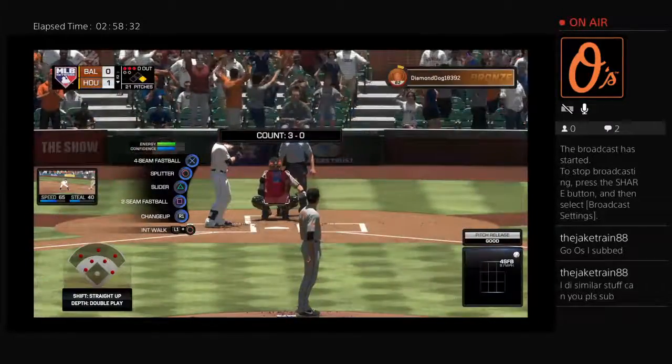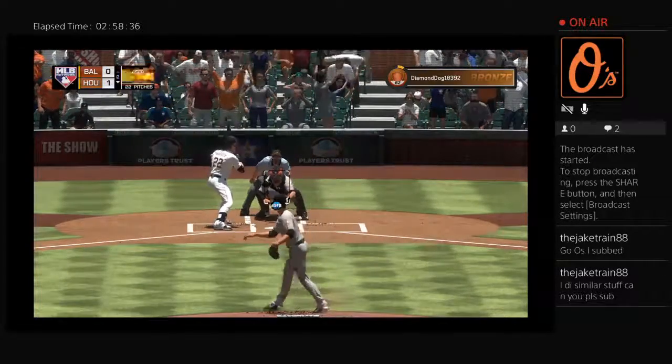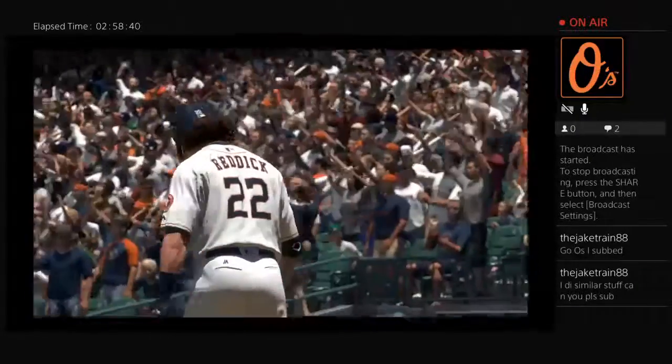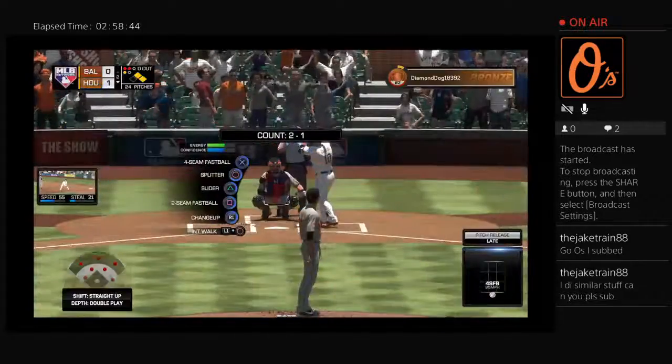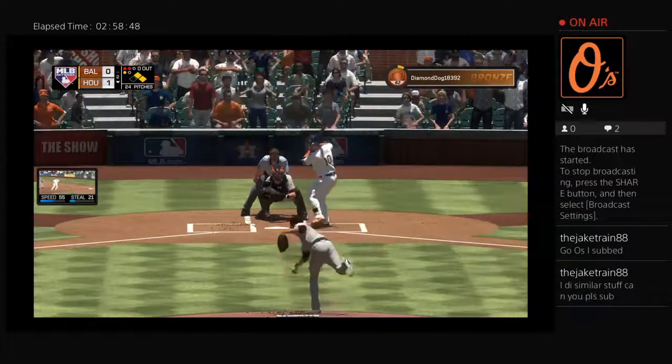Stepping in is Josh Reddick. Right fielder, Josh. And he will take ball 4. First and second now with nobody out. Now at the plate, Yulieski Gurriel. He'll get to take his first cuts here.